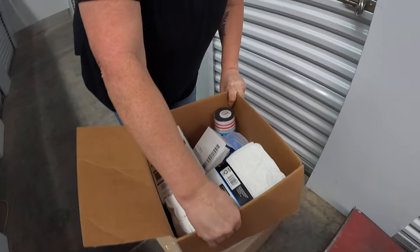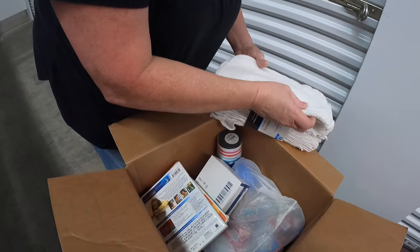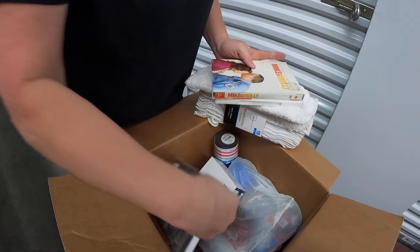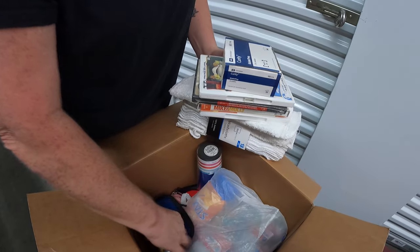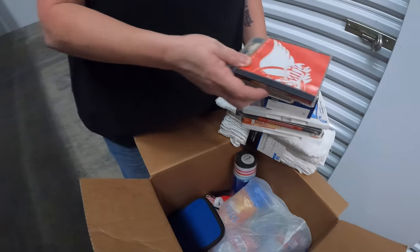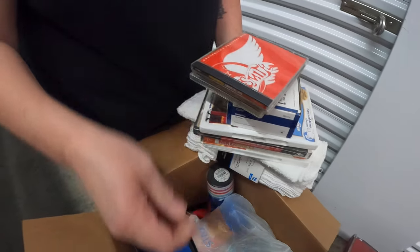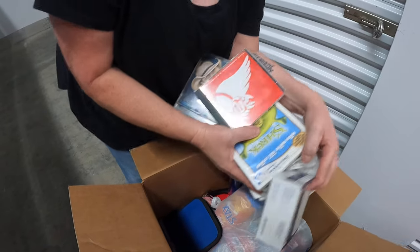Oh, this looks like new stuff, too. Look, it's new washcloths. Cool. We can use those at our home. And then a couple movies. What's this? Alcohol prep wipes, Aerosmith. A couple CDs: Aerosmith, Jason Aldean, and Kenny Chesney. And then there's a little, I gotta put this somewhere.